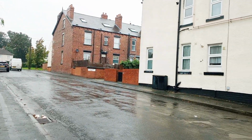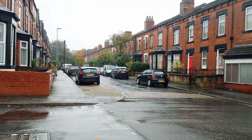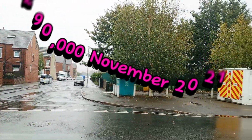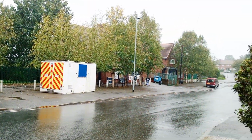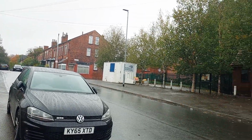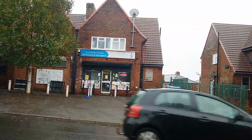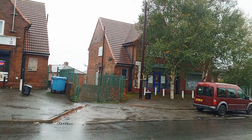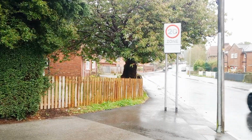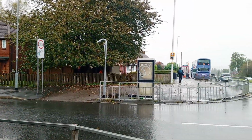There is no sales history for this property. The last 3-bed semi that sold on this road sold for £90,000 in November 2021. And we have our shop. What did the property sell for, and is it within our budget of £190,000?